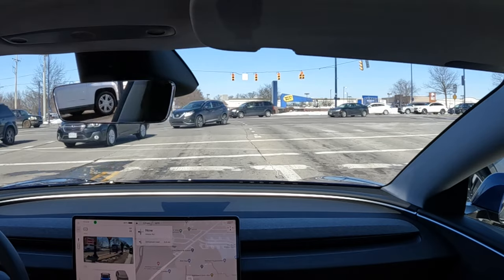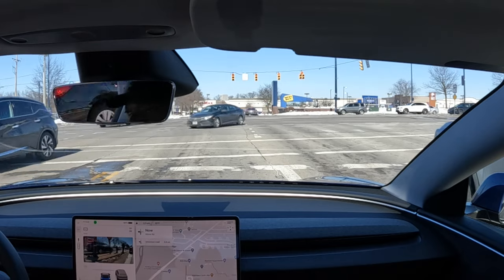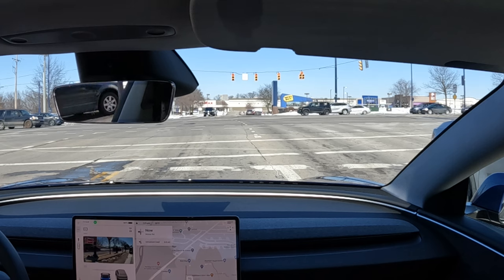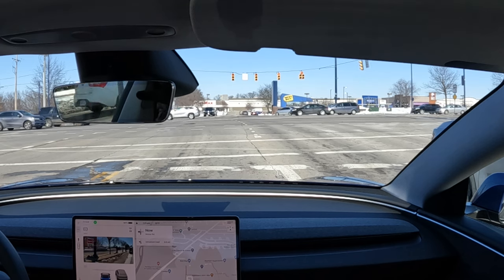Figure out where my glasses fell. Alright, got my sunglasses on.